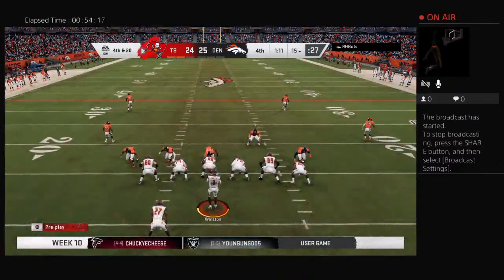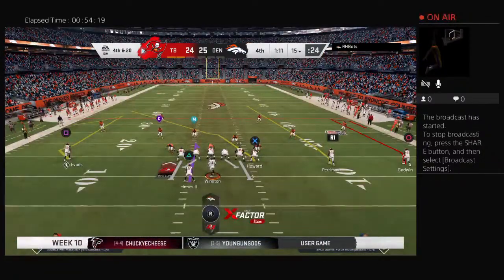And how about this? 4th and long, and they're going to go for it.